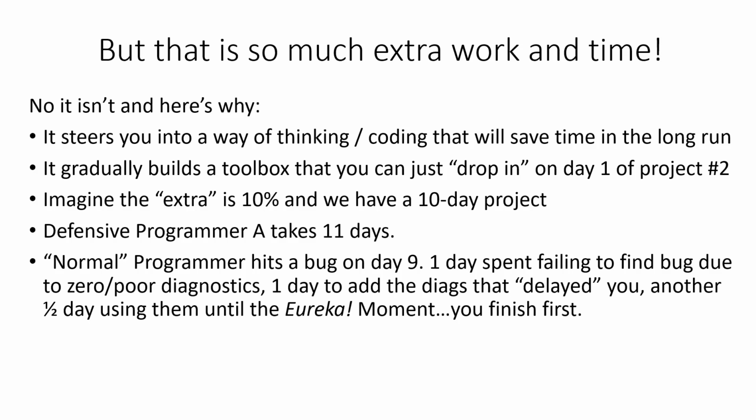So imagine that it takes 10% extra to put all that guff in, and you're on a 10-day project nominally. So you, the defensive programmer, you're going to take 11 days, 10% longer than somebody that doesn't put all the diagnostics in. But you're going to cut your potential bugs out as you go. So Mr. Normal, day 9, while he's kind of streaking ahead, you know, he's the hare and you're the tortoise, he hits a bug. So he hasn't got any diagnostics in there like you. He hasn't got all that 24 lines of glorious splurge. So he spends a lot of time looking in the wrong place, not being able to see what's going on.